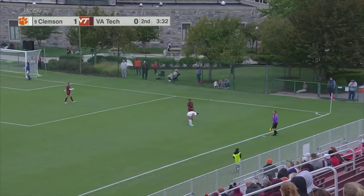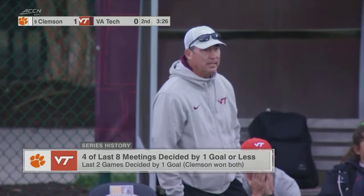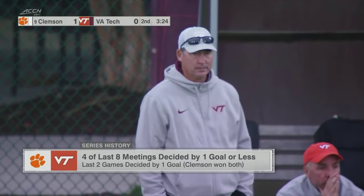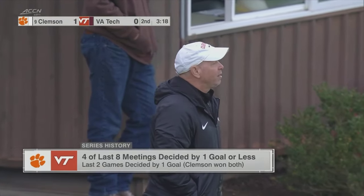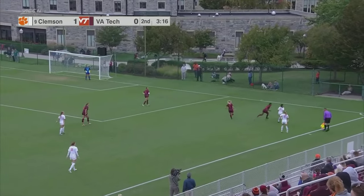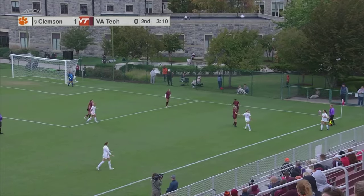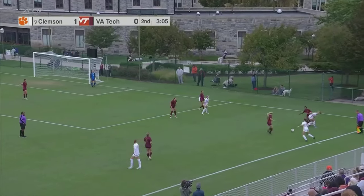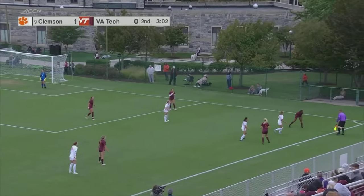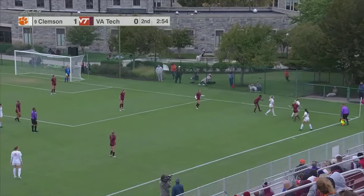Throw in Tigers. Four of the last eight meetings decided by one goal or less. Will it be 5 of 9 today? And will it be 3 games in a row decided by one goal? And that's the type of game it's felt like today. I mean, a one-goal type of affair. Clemson has created a lot of good opportunities, created corner kicks, but every time they've come in, this Virginia Tech defense has done a good job dealing with it, and then the Clemson back line, and in their possession, has just been dominating.